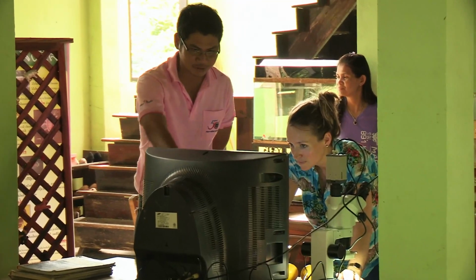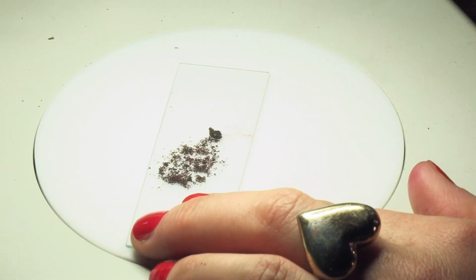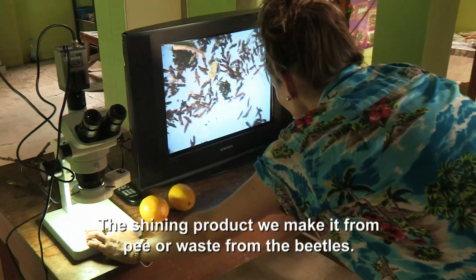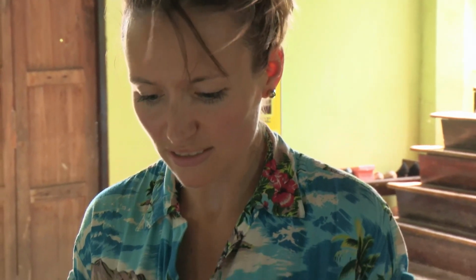These insects are known as lac beetles, and Kate is getting a chance to see some of them up close. There's absolutely thousands. The shining product, we make it from pee or waste from the beetles. So that's from the waste of the beetles? Yeah. On the trees, the female lac beetles excrete their waste onto the branches to make a hard protective nest. It's this nest, with alive and dead beetles in it, which the pickers scrape off to make shellac. So it's actually beetle pee and waste that is used to wax a lemon. Totally bizarre.